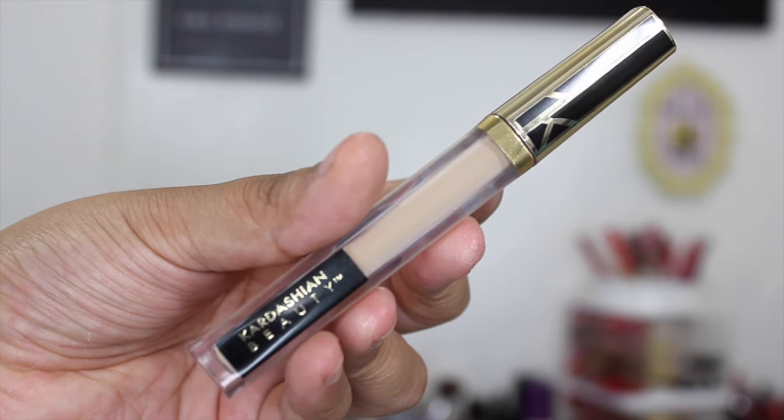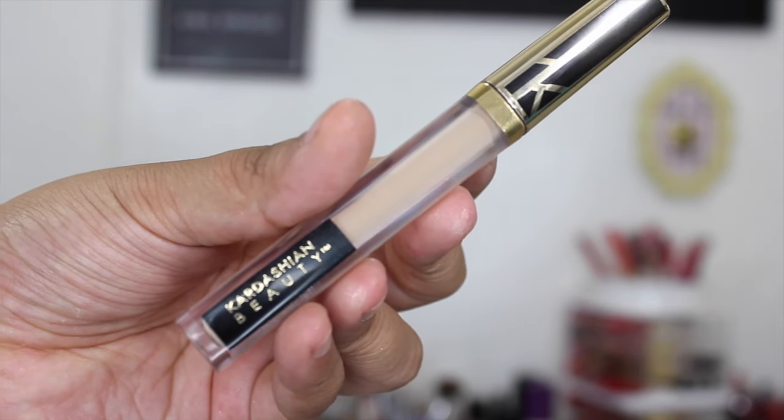So let's talk about something I really did not like. This was a total miss. This is the Kardashian Beauty No Apologies Concealer. It looks really, really cute. I actually had high hopes for this concealer.